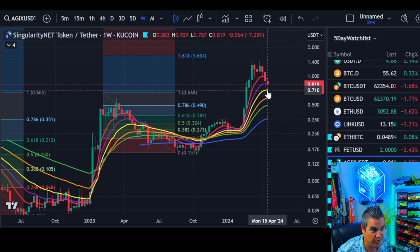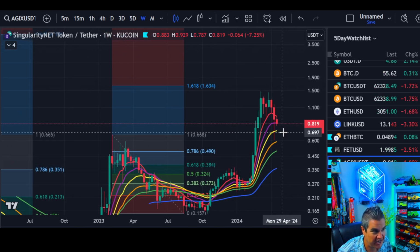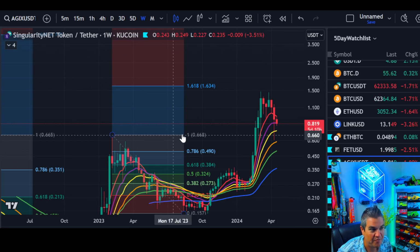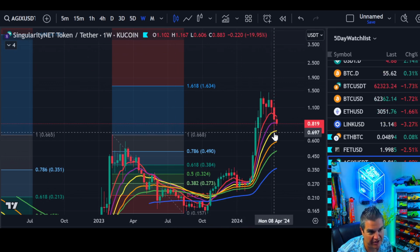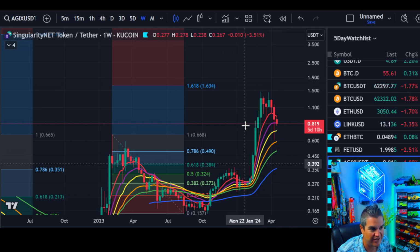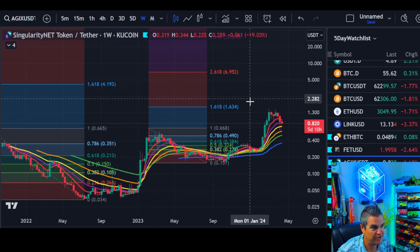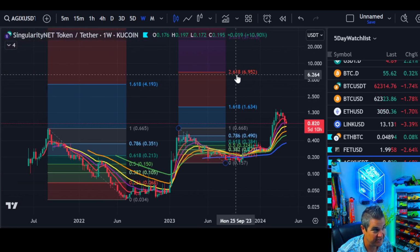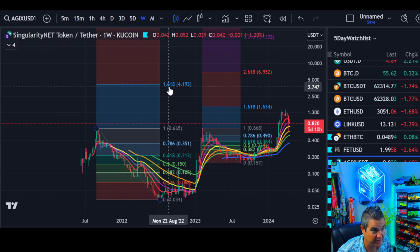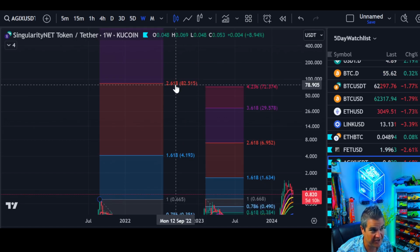So if we get another move down, and crypto's not done consolidating yet, where would you have your order? Look how well that would have played out for you last time. Even if we go down lower, even if that's not the low, in the grand scheme of things, are you in AGIX for a little bit of move or a lot of bit of move, right? So the high scale, right? Look at our 2.618 here at $7. On our big scale here, the 1.618 starts at $4. The 2.618 goes up to $82.